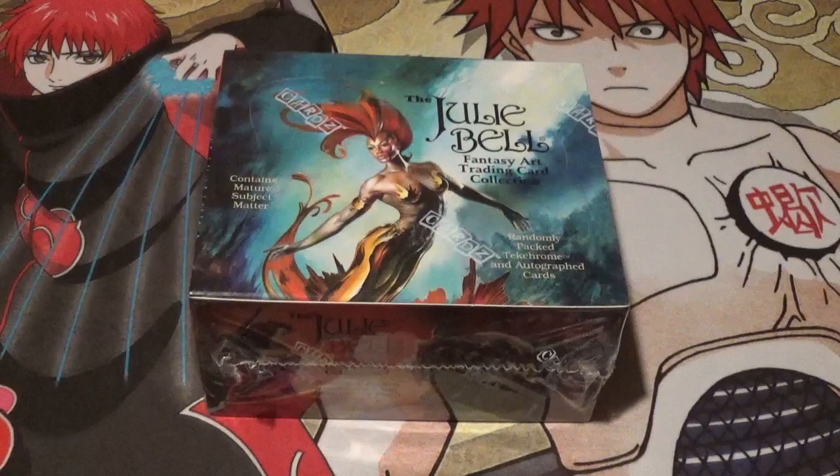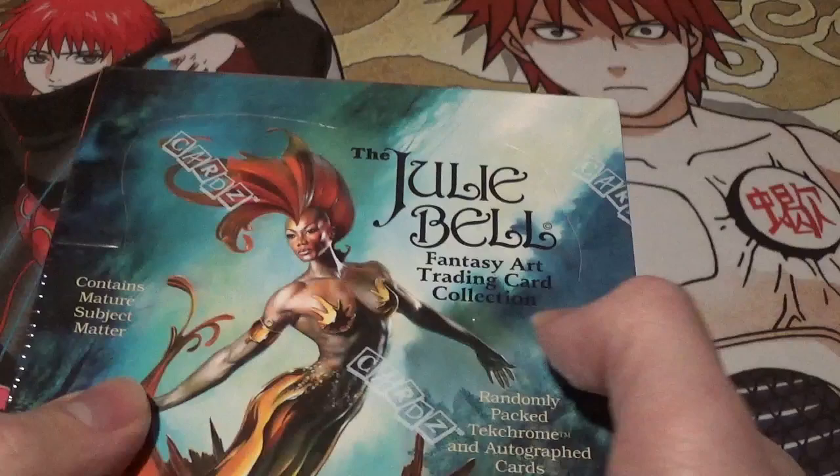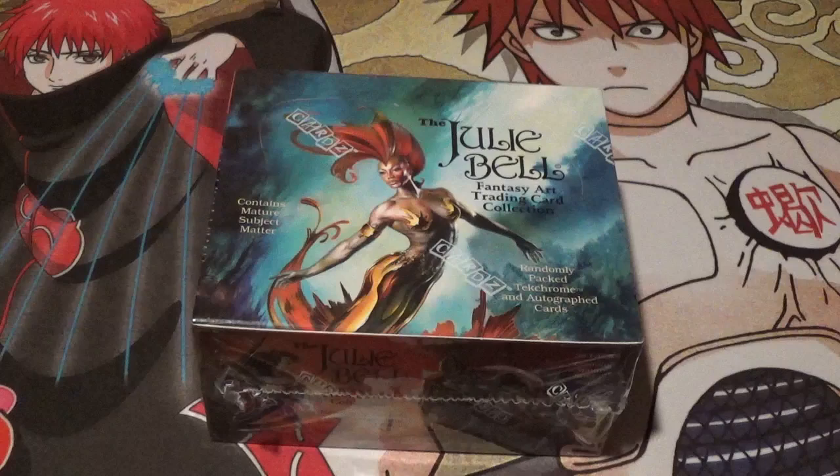Today, we're going to be taking a look at something completely different, and that is the Julie Bell Fantasy Art Trading Card Collection Booster Box. Now, Julie Bell, for those who don't know, is an American artist who does a lot of nature paintings along with fantasy, heavy metal inspired paintings as well.